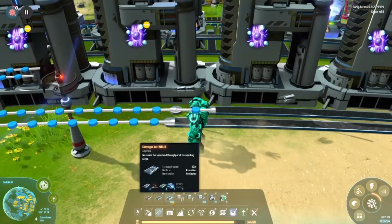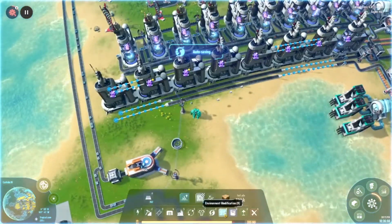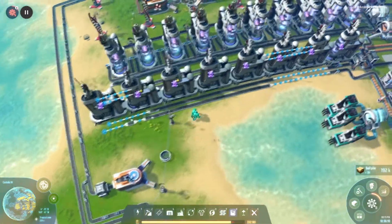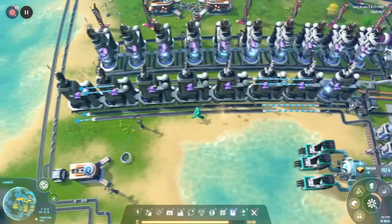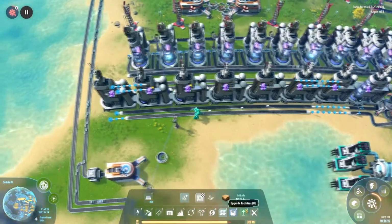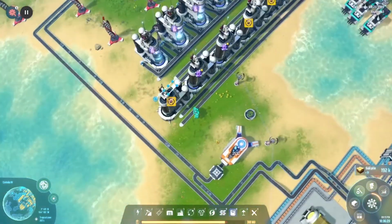Jolly good. Yeah, there, that's looking right. Looking nice. I was about to lay foundation underneath all these, just for appearance, but I've realised I don't have enough on me. So, yeah, you can spend foundation so quickly if you're not careful.